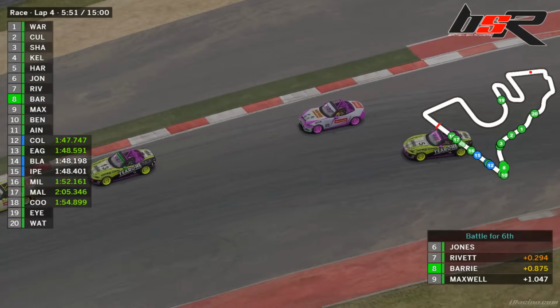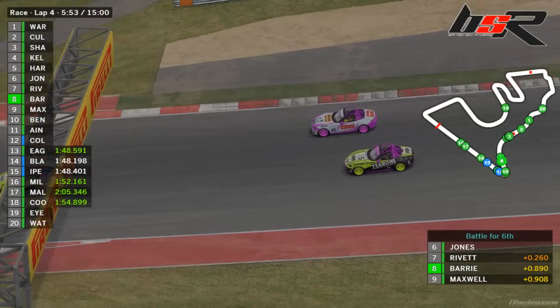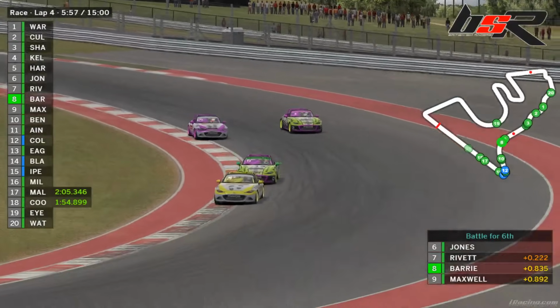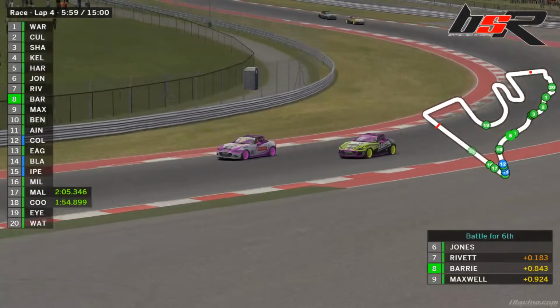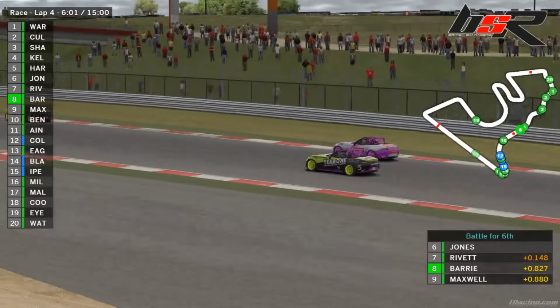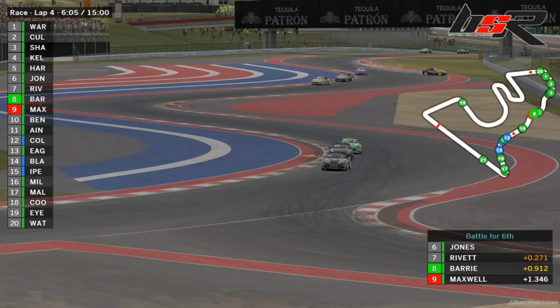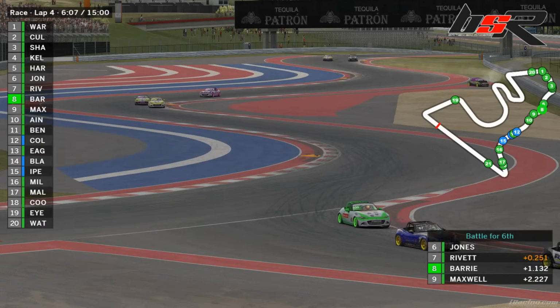He manages to get it stopped, but he runs wide a little bit, and that gives Maxwell a chance to do the cutback. And yeah, both side by side as they head up to the SS6, and it looks like it might be a case of who's going to lift off first. I don't think when it's Maxwell.